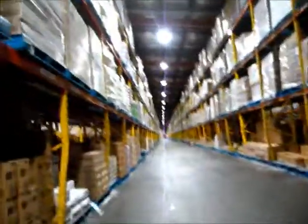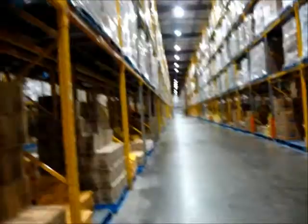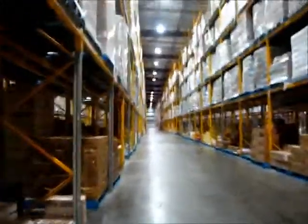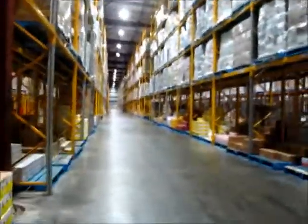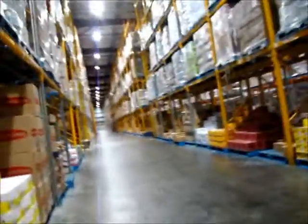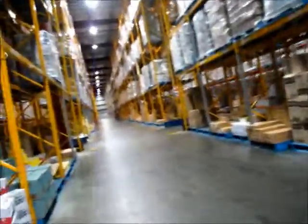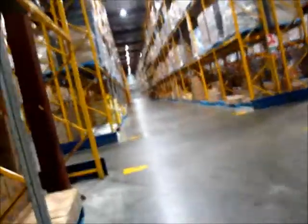It's a big place, this place. There's about 30 aisles in this warehouse, every one of them relatively full. Oh, it's a big place, this place. There's about three or four roadways, what would you call it, going up through them, so that the pickers can get to their respective aisles quickly.